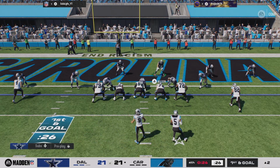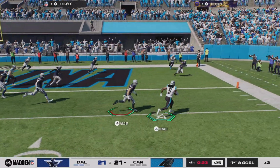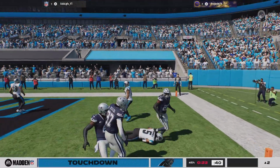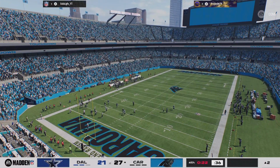Red, black, 95. Set, go. From the red zone on 1st. Dumped off to his running back. And they're going to do it, Brock. They break the tie in the final minute. It's a touchdown. Okay, ready?